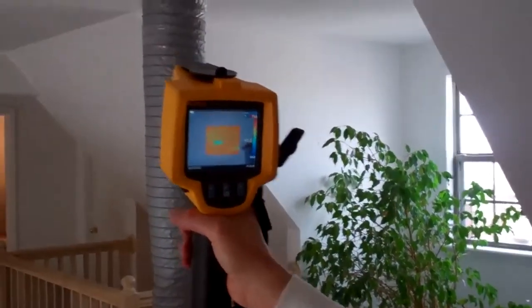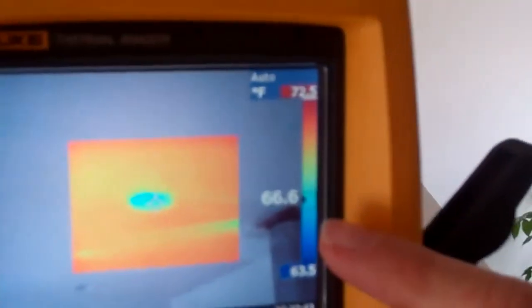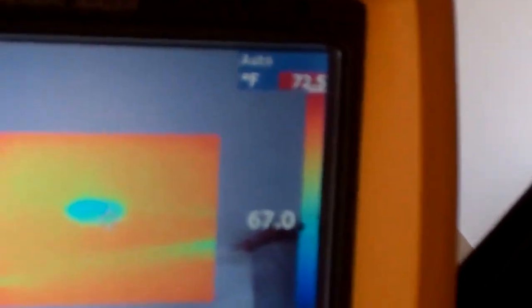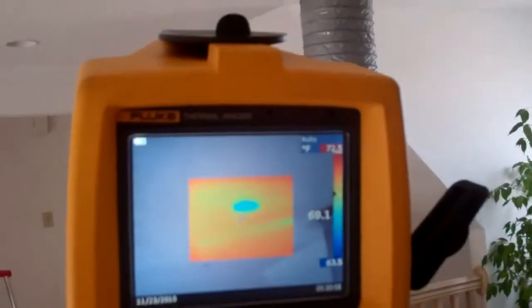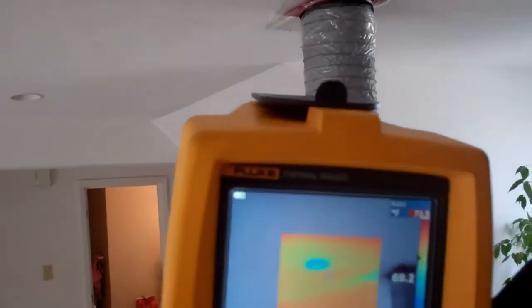What we have here is a thermal imaging gun, and again, back to those recessed lights, what we're seeing here is a thermal image of a blue spot in the middle there, with a temperature of 66, 67 degrees, and that's where air is pouring through from the upstairs attic and coming into this conditioned space here. You can actually see from the thermal imaging gun some of the energy efficiency upgrades that can be done in the home. Yeah. Because this is huge.